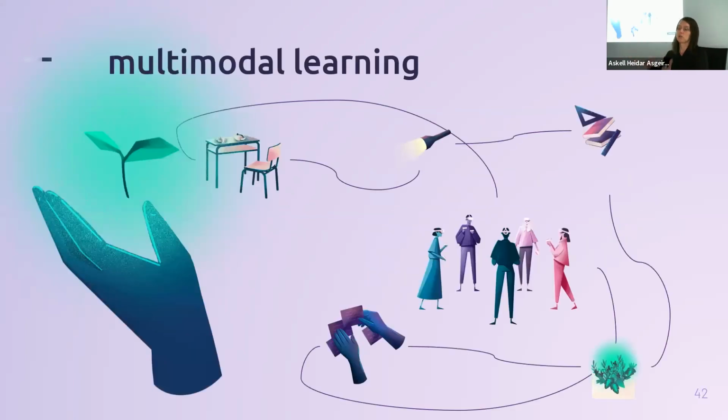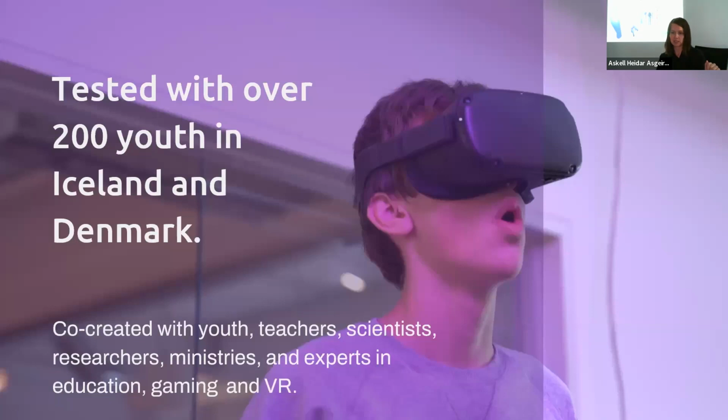And we are in lots of discussions with different collaborators, such as the educational team at Landvernd, I don't know the English name of Landvernd, but the nature organization, and different teachers, about how we can combine the experiences, how they work together, because it has to have context before and after. There's lots of things you can do with the curiosity that is triggered in the game, and you can take it further after the experience.